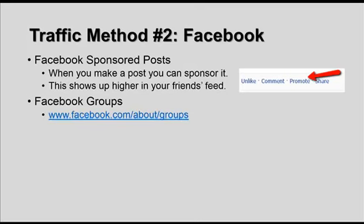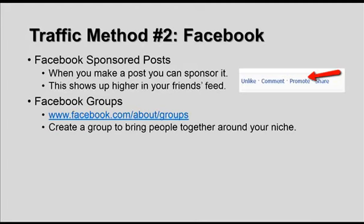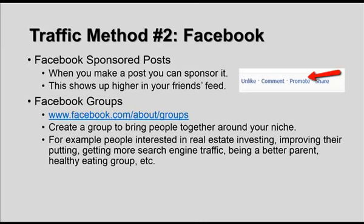Facebook groups. You can go to facebook.com/about/groups. You could create a group to bring people together around your niche market. For example, people interested in real estate investing, improving their putting, getting more search engine traffic, being a better parent, or a healthy eating group. Those types of things are groups you could create. And then every once in a while you could recommend links to your blog post, maybe a video you created, maybe the casual affiliate link to an offer or product you recommend.